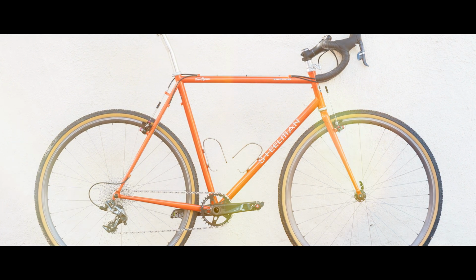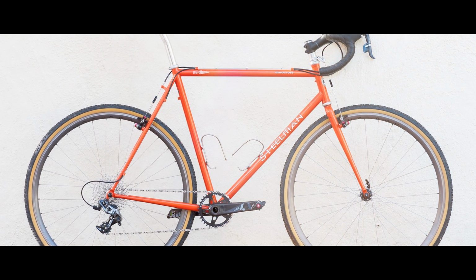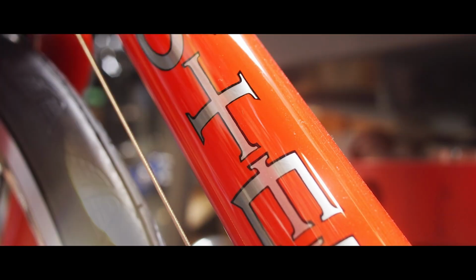As soon as Tom saw the bike, he was torn. The Stillman was painted day-glow orange, but the construction was gorgeous. The bike was a tad larger than Tom normally rode, but he knew that a used Stillman didn't just magically appear every day. So he bought it for $1,200.